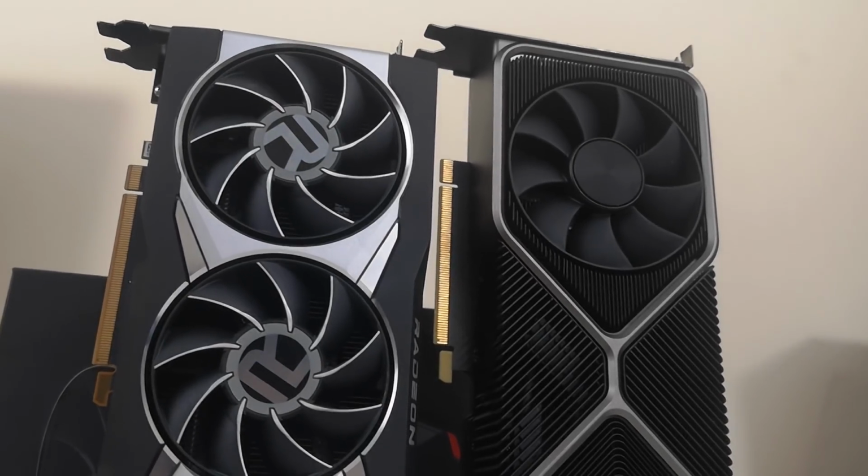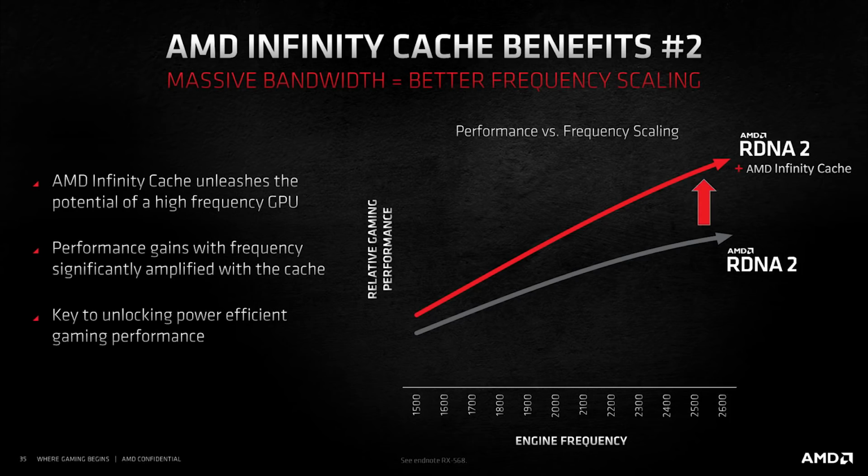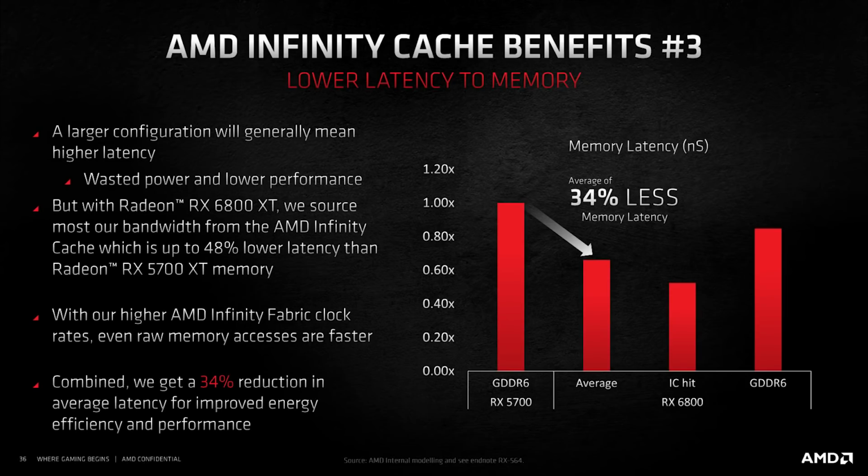AMD themselves have confirmed that the Infinity cache system is not going anywhere, because obviously it's just a major improvement and reduces power consumption on the GPU, and also extremely scalable. And scalability is something that AMD continue to really bang on about, because they really want that system to be as scalable as possible for mobile, ultra portable devices, and so on and so on. And I think, honestly, the PPW, performance per watt, of RDNA is definitely one of the selling points.